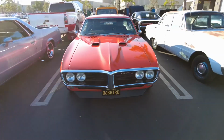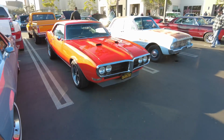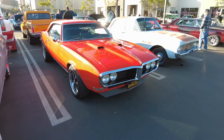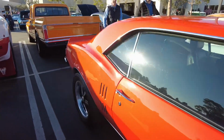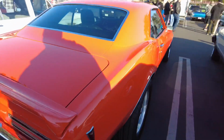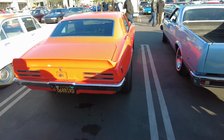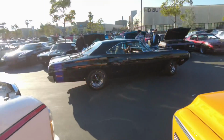I had to throw a Firebird up in there. This is the cousin of the Camaro. Pontiac Firebird. These are growing on me, man. I like the body style on these.